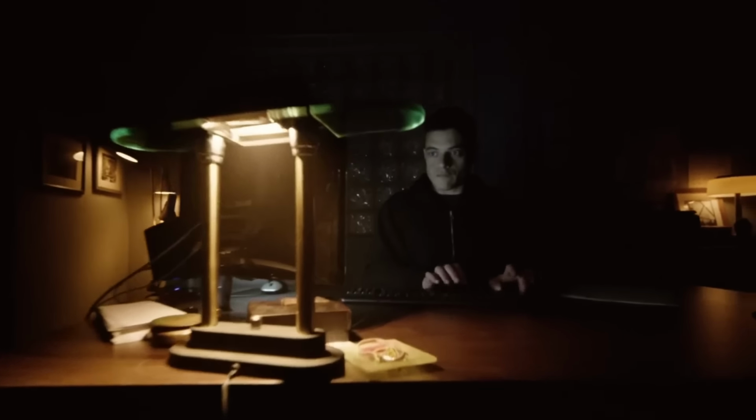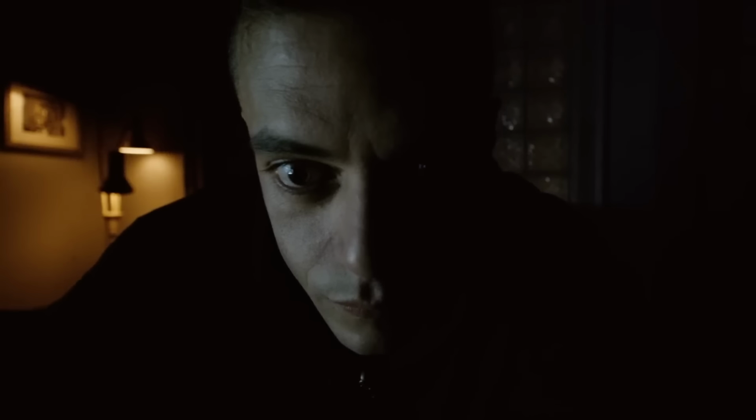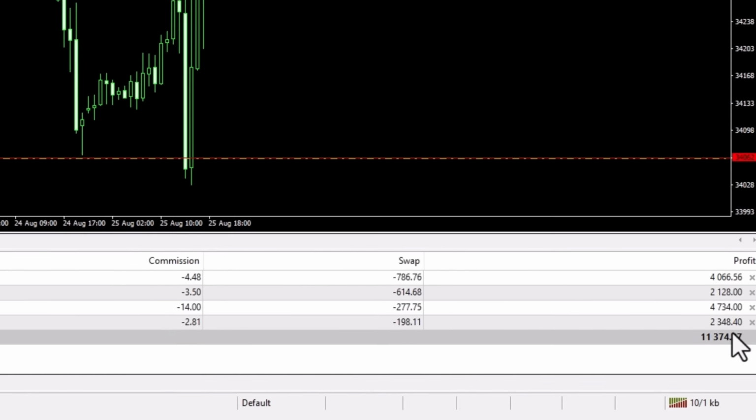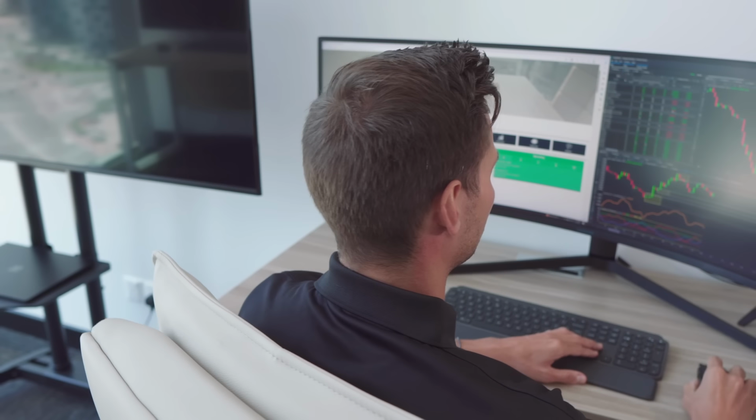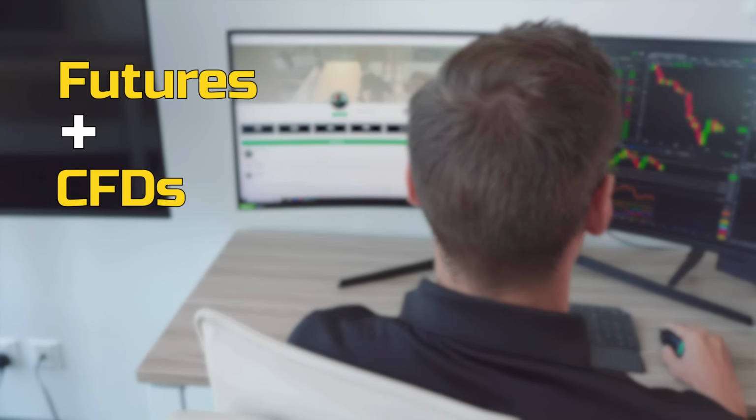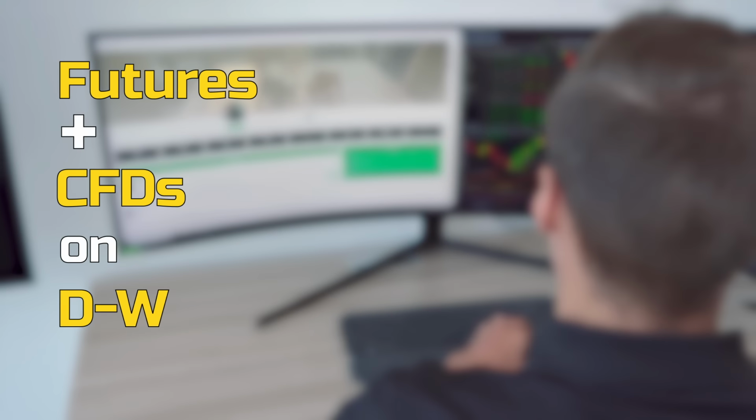This is not a coincidence. I actually cracked the code with this swing trading strategy. I developed this technique over the past 10 years, and the reason I know it's a unique method is because not many traders know this. Maybe a few who traded both futures and CFDs on the same time frames I trade.